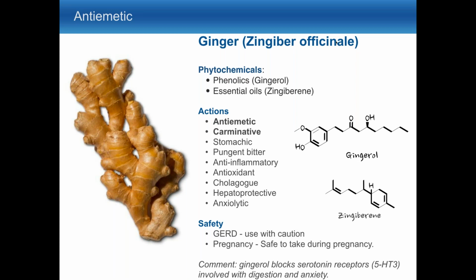Zingiber officinale is the Latin name, and contrast that to Althea officinalis. The species is either officinale for ginger, and then marshmallow has officinalis. As I mentioned earlier, it's the same thing, same word, just a slightly different male, female, gender thing with it. I don't know why they chose one over the other. Maybe ginger is more gender neutral and marshmallow is more female or male. I don't know. Okay. So ginger is an awesome herb.